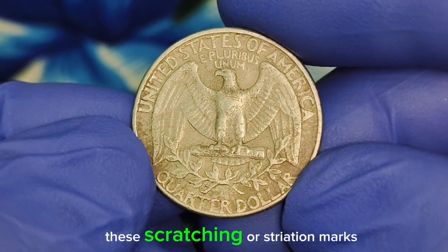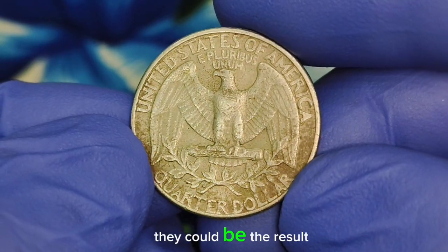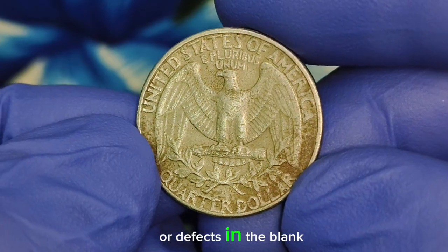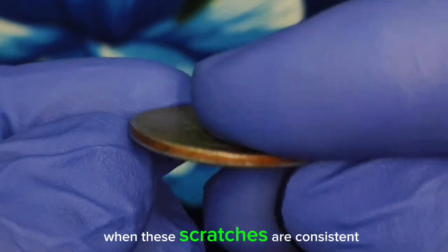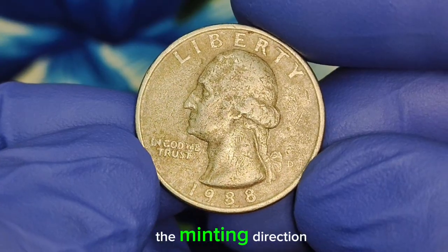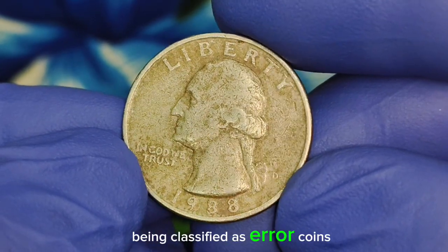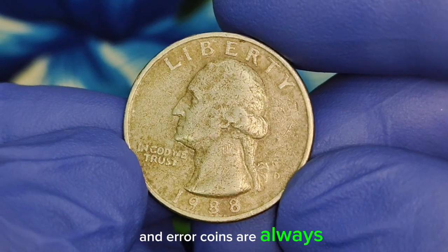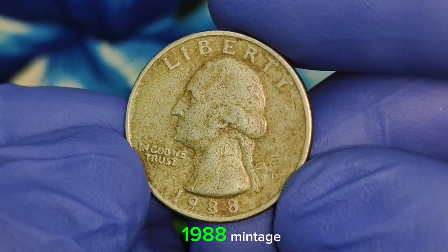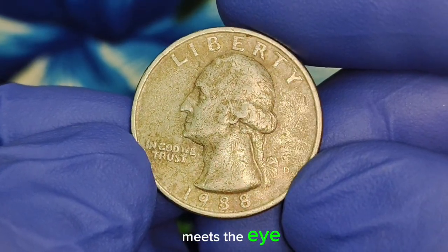These scratching or striation marks aren't just post-mint damage. They could be the result of issues during the coin's striking process or defects in the blank planchet. When these scratches are consistent, intentional-looking, or aligned with the minting direction, they raise the possibility of being classified as error coins, and error coins are always in high demand. Combine that with the historic 1988 mintage, and you have a coin that is far more than meets the eye.